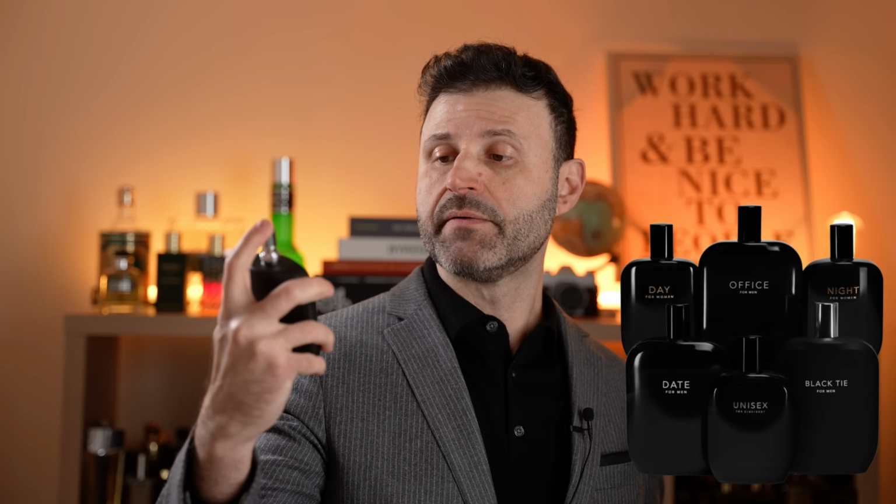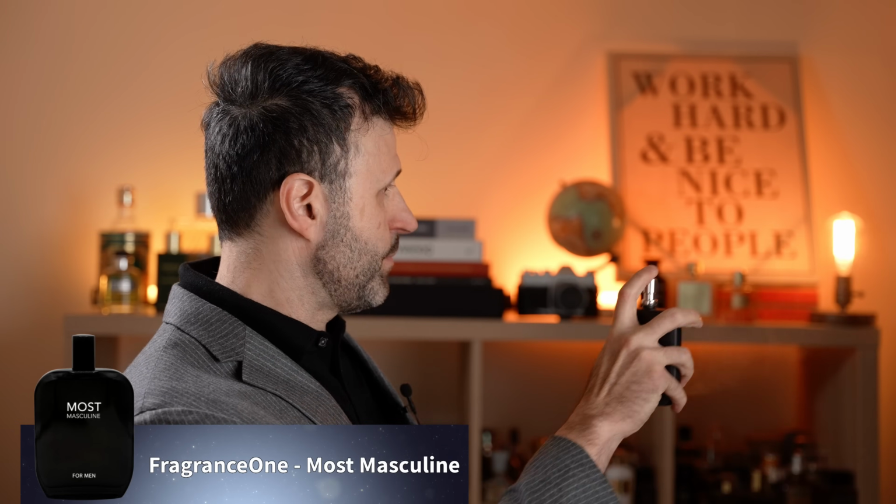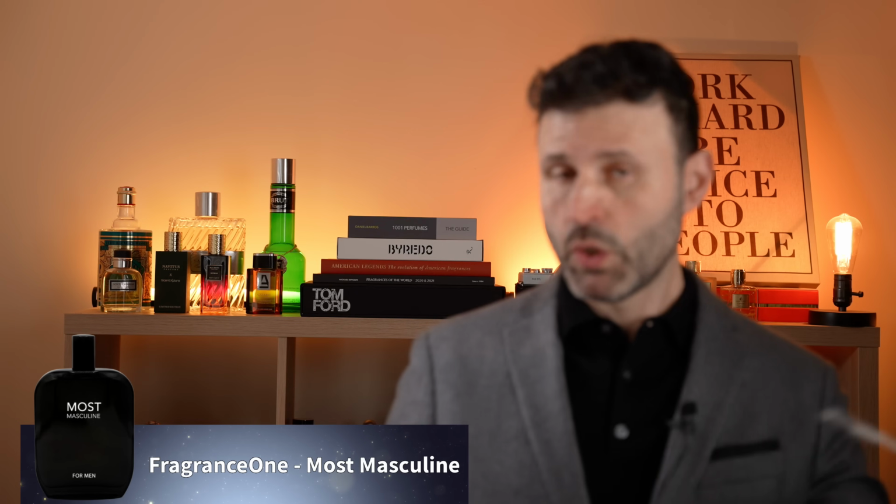Most Masculine for Men. Batch code at the bottom, little sticker there. The cap here is a little bit elongated, which I don't know if it was on purpose or whatever, but that's how it is. And the actual atomizer is elongated as well compared to other Jeremy Fragrance, Fragrance One fragrances. Most Masculine is right there at the front. There's nothing in the back. This is a matte finish black bottle. And the sprayer is actually beast mode. So kudos for the sprayer there.